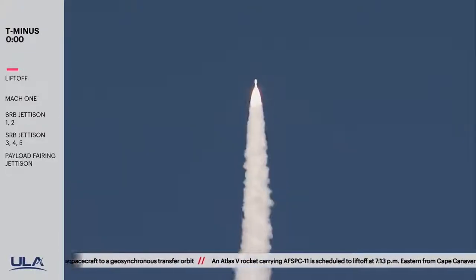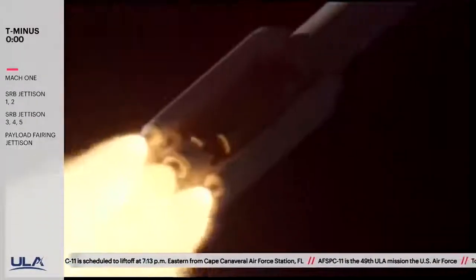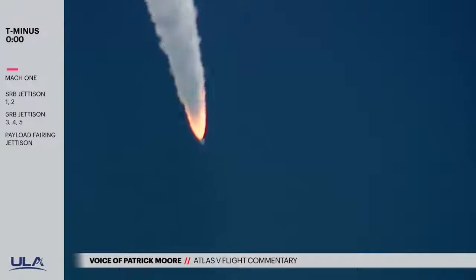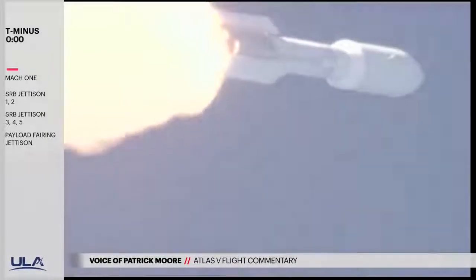Now passing max Q, maximum dynamic pressure. And pump speeds and injector pressures on the RD-180 continue to look good. SRB chamber pressure is also looking good. Now passing 1 minute into flight. And the launch vehicle is now 11 miles in altitude, 7 miles downrange distance, traveling at 2,300 miles per hour.